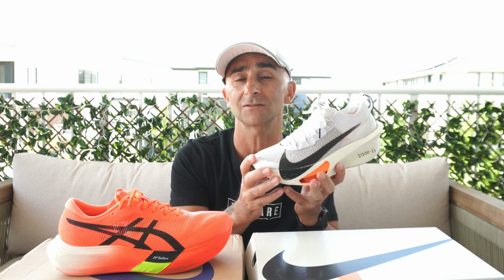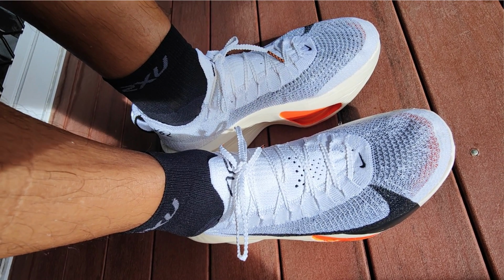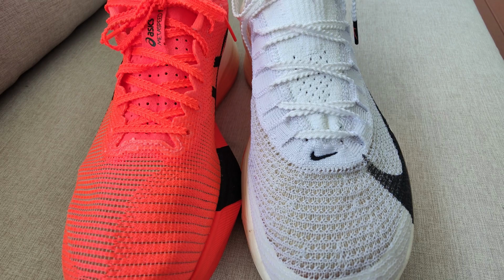Now the fit is true to size. This shoe actually feels like it's been custom made for me. It fits me like a glove. The toe box is perfect, it's just wide enough, and the length is just right as well. Super duper comfortable shoe, and the build quality with Nike, as always, could be a little better. It's always a little bit messy, however, great upper here.